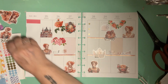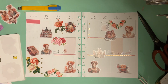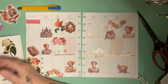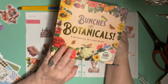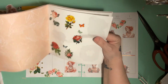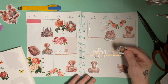There. Now we're gonna get some flowers. Some beautiful roses. Maybe some butterflies might be nice. I have some butterflies here I could use. There's butterflies throughout this. I'm using this book called Bunches of Botanicals. That's at Amazon. There's a lot of different kinds of these, and they all have tons of stickers. This one just has a whole bunch of flowers. So that's what I'm using. They're all paper stickers. That's the only thing.